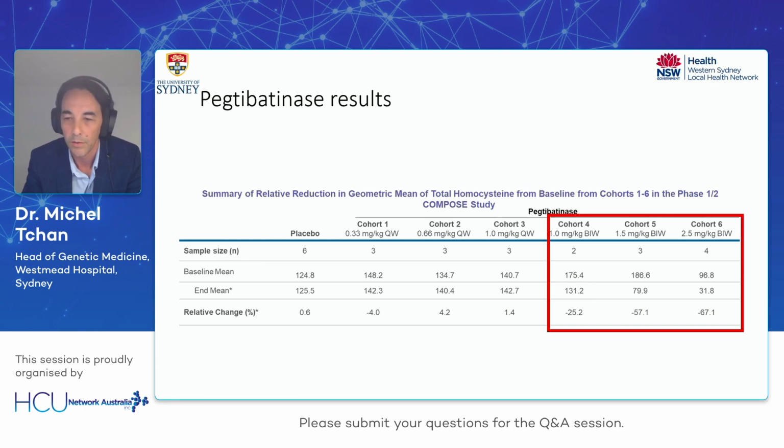And then when they finished is the next line down, and you can see the significant reduction in the homocysteine levels of these patients when they were given this drug twice a week. So you can see certainly the early studies looking pretty promising.